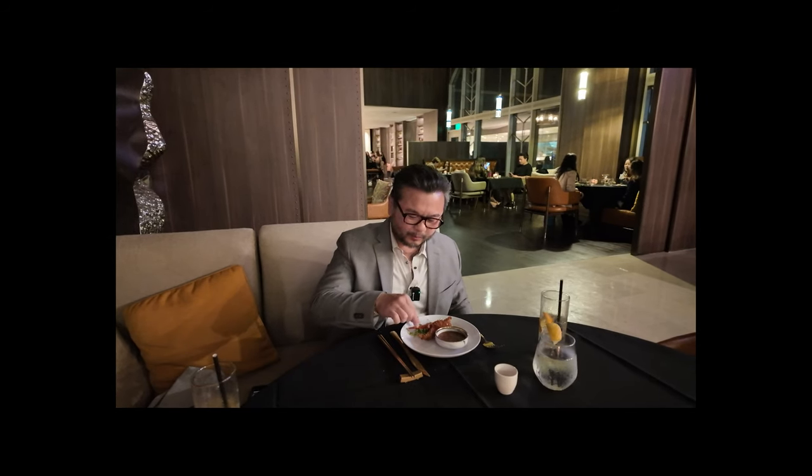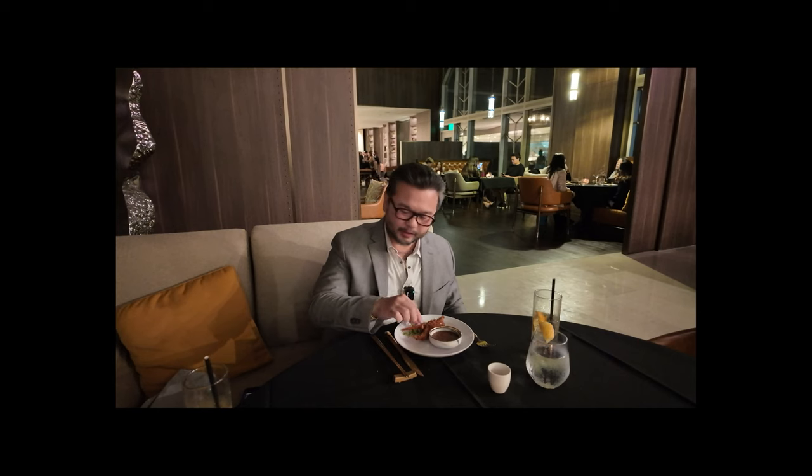Where is your next course? Oh, next course. Some kind of fried claw. I think it's lobster. So this one is the lobster claw in our house cocktail sauce. We have the house cocktail sauce here too, so it's made in house, which is awesome. I really appreciate that. Just be careful because the shell is still on here, so we don't want to get stuck.